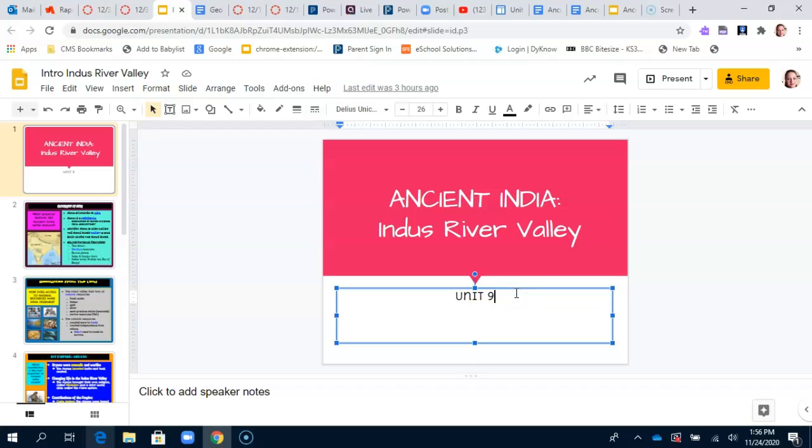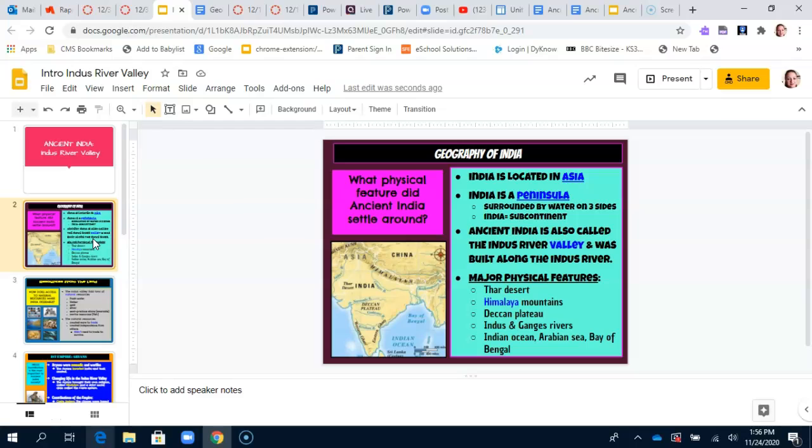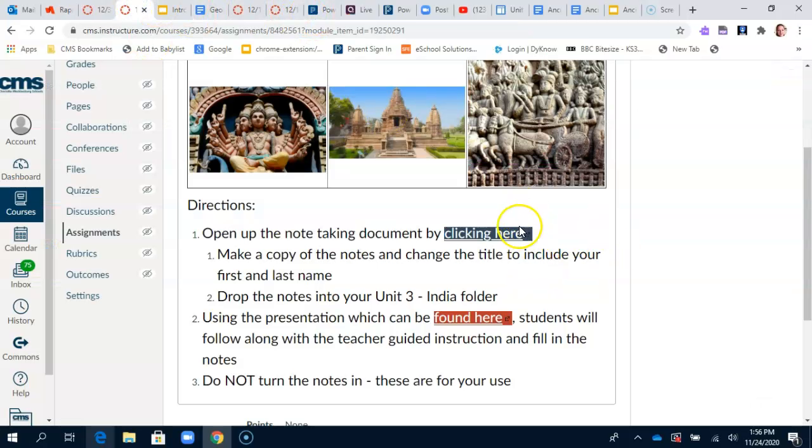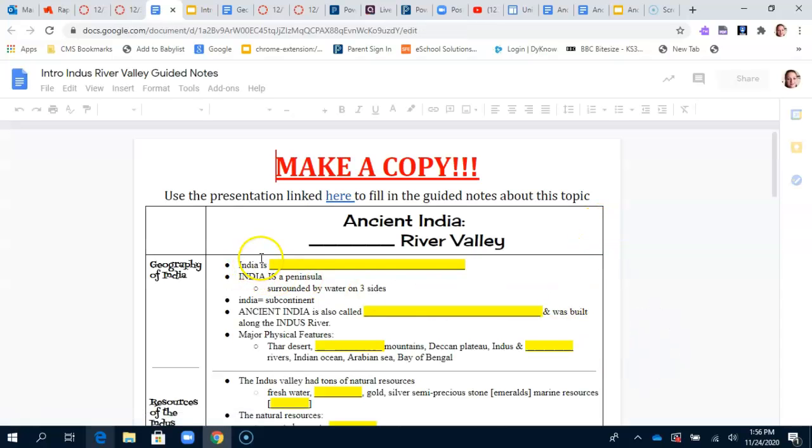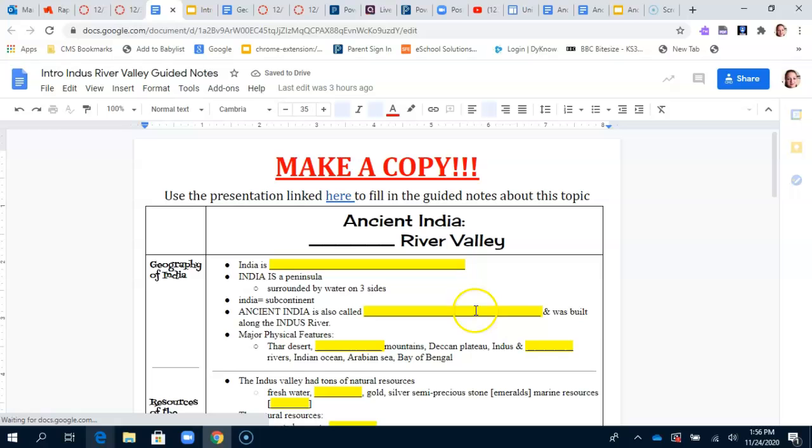My advice would be, don't just let the students go through the presentation. I would give them the lecture or maybe even record the lecture so that as they're working and doing their notes, they can pause it to make their notes in the note catcher. And the note catcher is just fill in the blank, and all of the blanks they need to fill in are highlighted in yellow. So that is a positive.